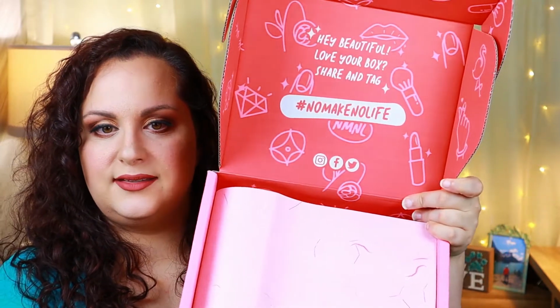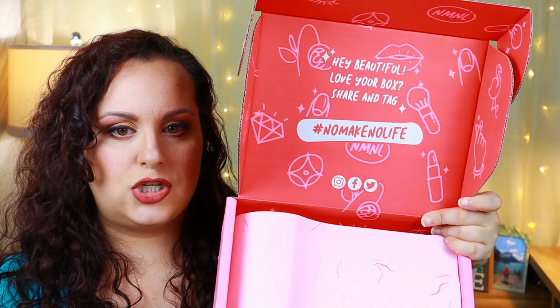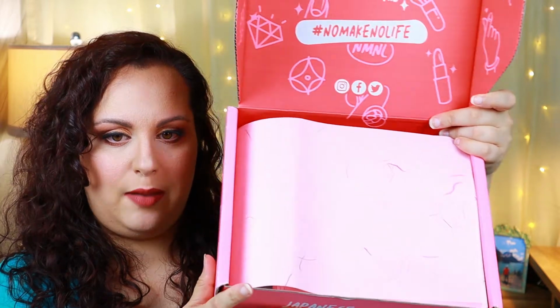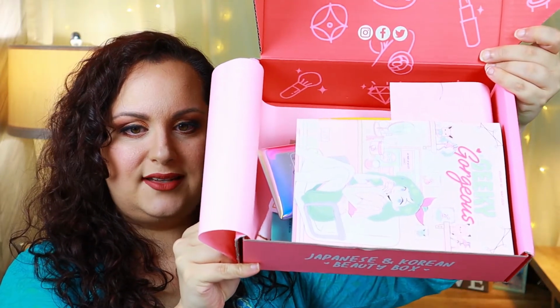So I'm gonna scooch over here. This is what it looks like inside. So it says, "Hey beautiful, love your box, share and tag." So they have a little hashtag, and we've got some paper in here, and that's what the inside looks like. So I'm not gonna give you guys too many spoilers. I want to show you one by one.